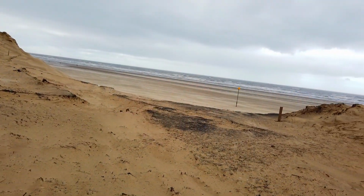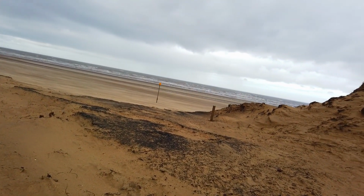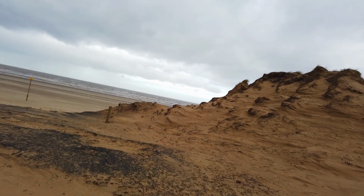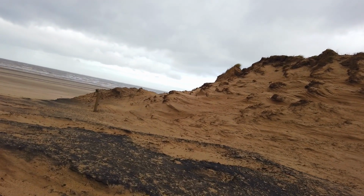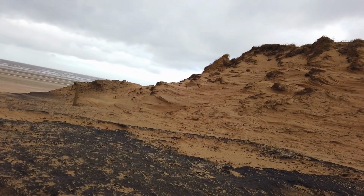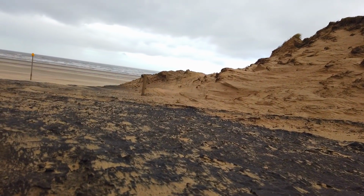So yeah, today a little bit windy. I've got the muffler on, so hopefully it won't sound that bad. Eric has managed to join me today, so let's go and see what we can find. Just before we get into it, you can see some dark spots on the sand. Now all this is the start of the waste.